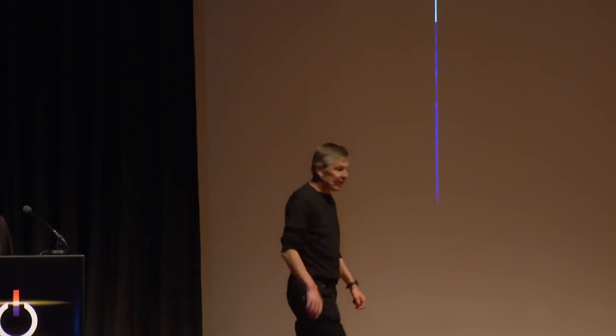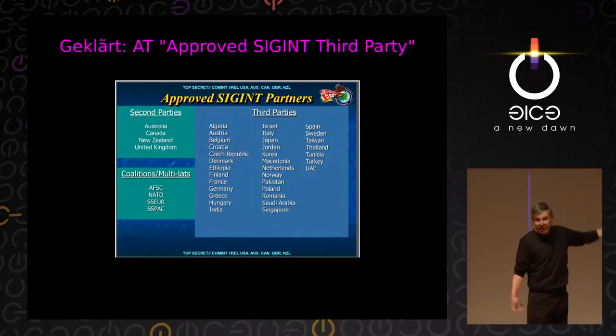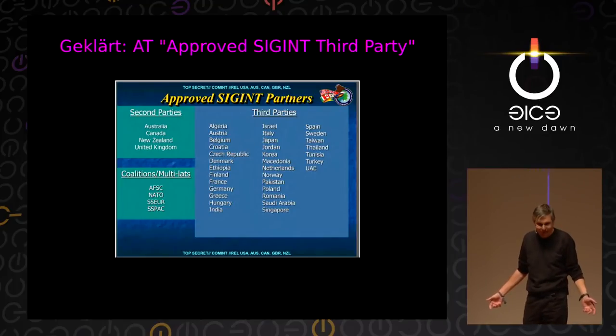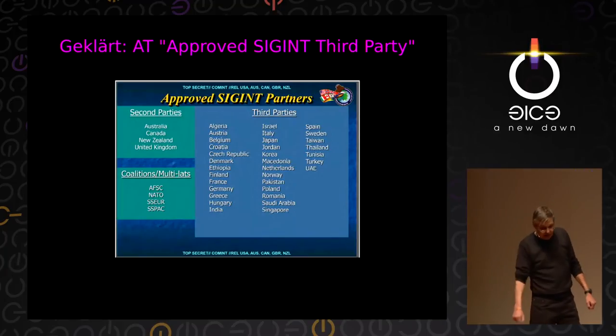All right. Can you see one of these Snowden slides of the approved signal intelligence partners? And now, why is Austria on there? Well, you've just seen it. It's pretty clear if you look at all the facilities they have.